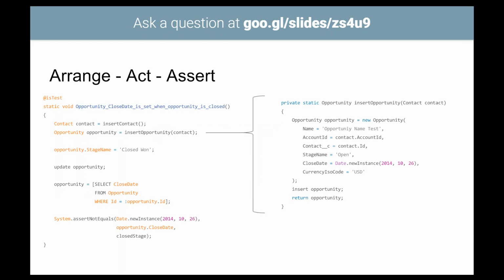The second one is the arrange, act, assert. This is again a standard for unit tests in all code, but even more so in Salesforce, getting the data up properly. So you can see on the left here we have the first 3 lines there, setting up the data correctly, getting it right, and again we've pulled out the actual creation of data to a separate method to make it clearer. So your test is compact, it's easy to read. When you come into it, it's fairly obvious.